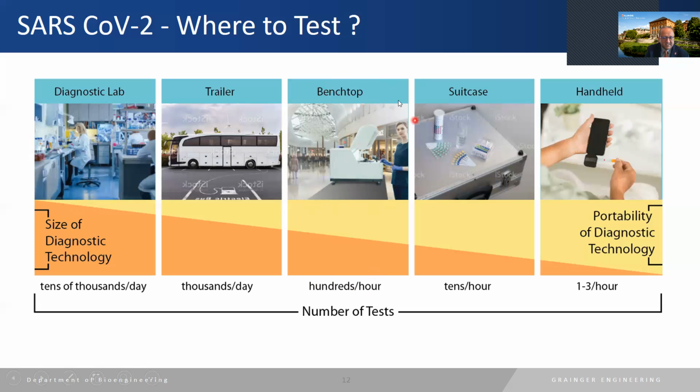The business case perhaps has to be justified. And then finally, potentially a suitcase format, which can do tens per hour. And then eventually the handheld, which is just a few tests per hour, I would say, and a person could do it themselves. So you can see as you go from left to right, the throughput goes down, but the size also goes down, and the portability increases.